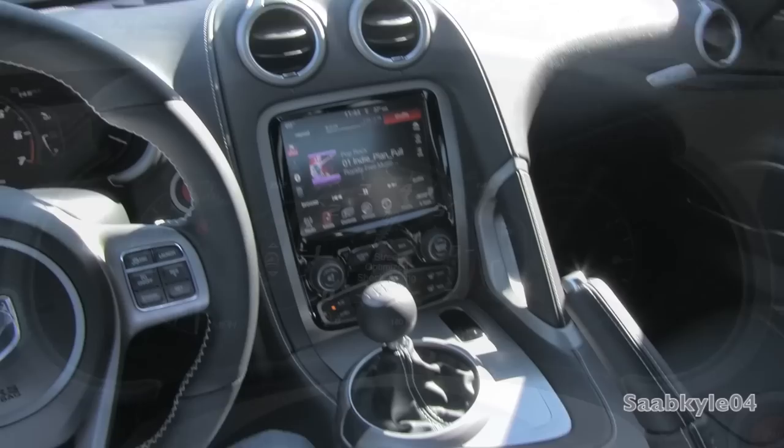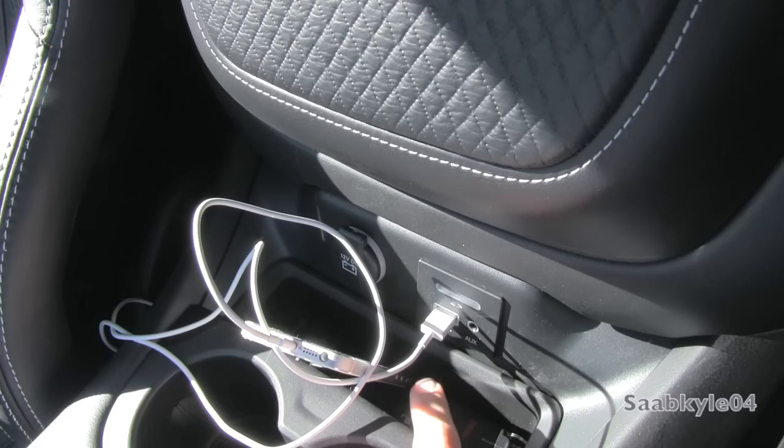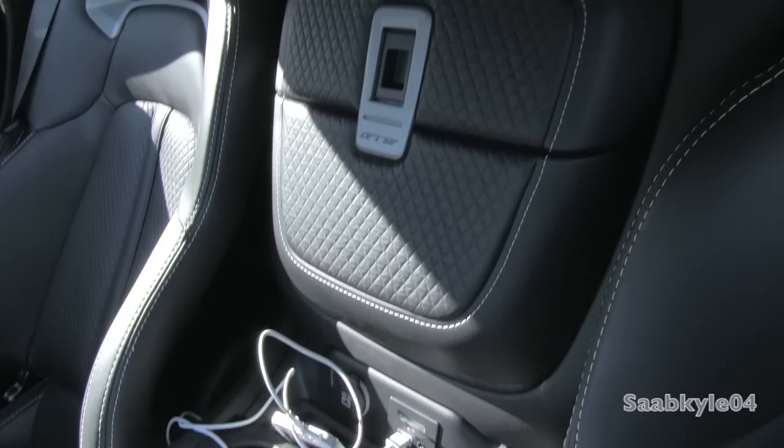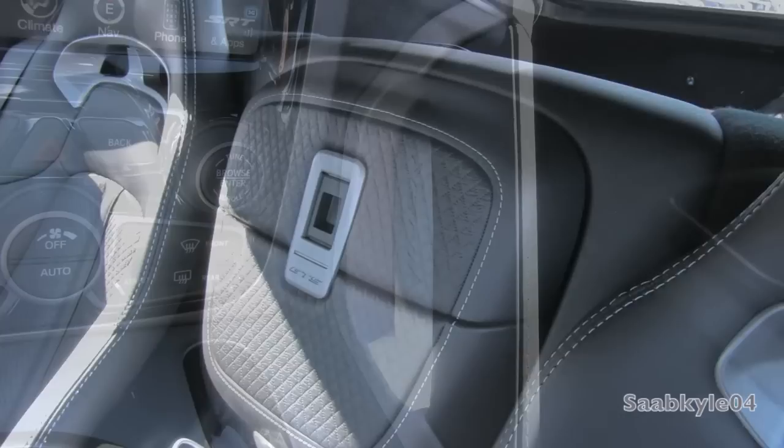As we continue back, leather accented e-brake, two cup holders and a little bit of storage, and all of your media inputs are located in the back. SD card, iPod, auxiliary, as well as USB. There's also a 12-volt power outlet and a little bit of storage. The leather and color accenting comes up the middle here with the GTS logo and a nice size storage pocket. You also have Viper inscripted right above the grip handle.